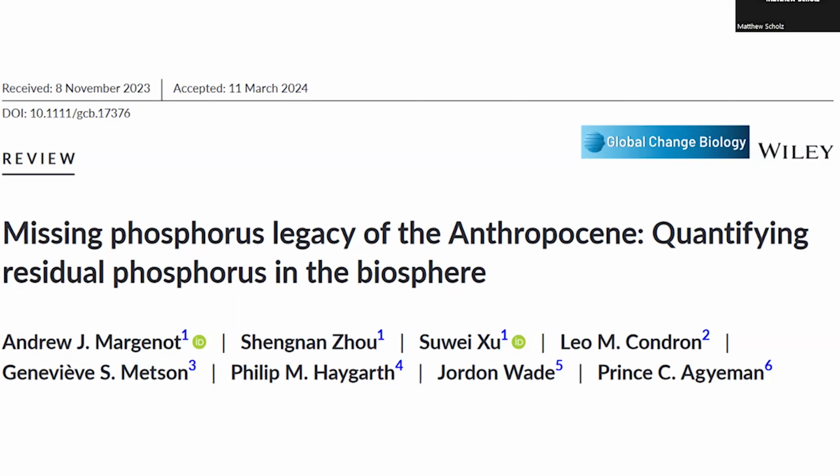Phosphorus plays a critical role in providing nutrition to plants and animals we depend upon for food, but much of it doesn't make it into our food. Rather, it remains in the soil and becomes what we call residual phosphorus. Figuring out how much residual phosphorus is stored in the soil, what forms it's stored in, and where exactly it resides turns out to be a very difficult, though very important task.